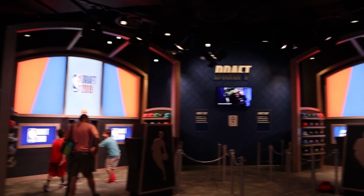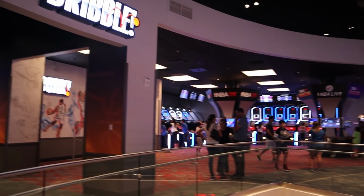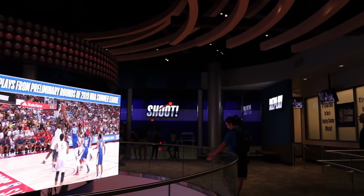So up on the second floor here in the NBA experience, there's some really cool stuff up here. I really want to try this dunk. We heard about dunk where you get all kinds of cool footage. Look at those games over there. I like how they have the games integrated as well. You got some basketball video games. Always love the video games. You got the screens up here and shoot over there. So all kinds of cool stuff to do up here on the second level as well.